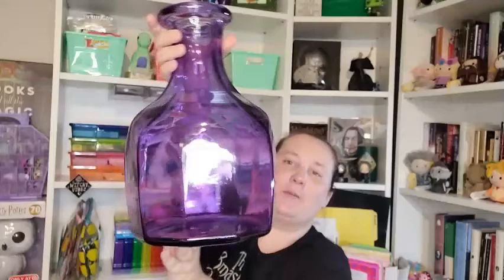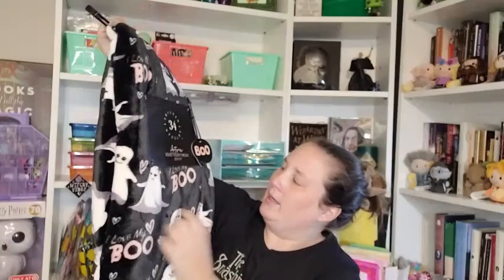I also found the blanket I was looking for. I know I already got two, but this one is more Halloween related. The other two are more witchy themed. So this one I will just leave out for Halloween and then put it away with my decor. But it's the ghost one that says, I love my boo. And it's so precious. I love it. And I was so excited that I finally found it.